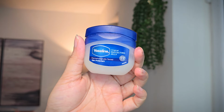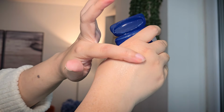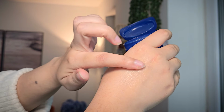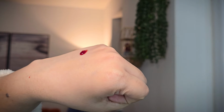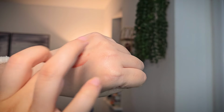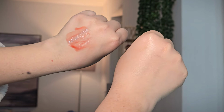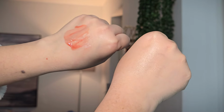As for breakouts, petroleum jelly is one of the most non-reactive ingredients in skincare. So much so that it is used as a negative control during patch tests in dermatology. Meaning, on one portion of the skin, petroleum jelly is applied, while on another portion of the skin, a second ingredient, which is being patch tested, is applied.